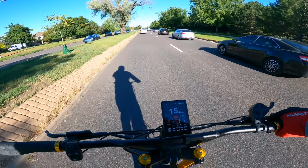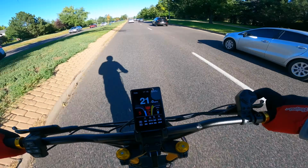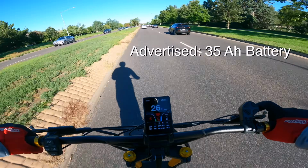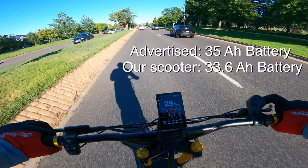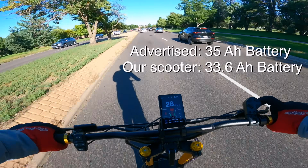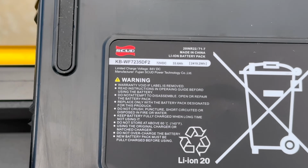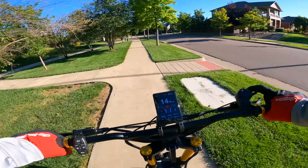I've been told they're going to fix the battery situation, but I'm going to hold them to it. They told me I did not want to put on my review that it's a 35 amp hour battery, because technically this is like a 33.4 amp hour battery. But I've been promised that they are going to switch it, and they will go to a 35 amp hour battery, and they will go to LG or Samsung battery cells. Overall, yeah, having a great time.